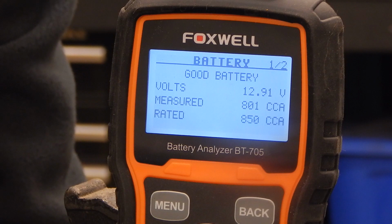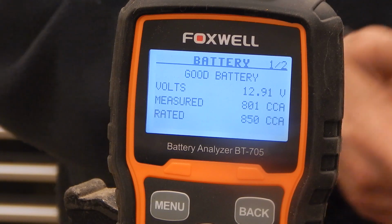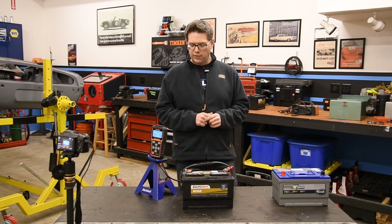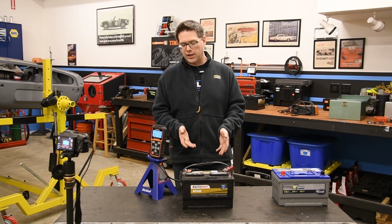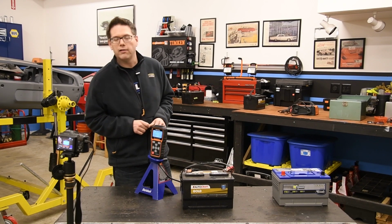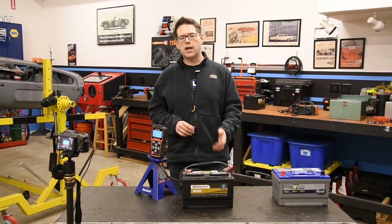Ooh, not too bad. 801 cold cranking amps. Now, it's not at its rated capacity, but a year in, it's lost 49 cold cranking amps. Not exactly sure how thrilled I am with that, but at any rate, that's a year-old battery, not quite measuring up to what it should, but not necessarily at a place where it should be replaced. So this is a good battery. And as far as this tester goes, from what it's rated at to what it should be, it's still counting this as a good battery.